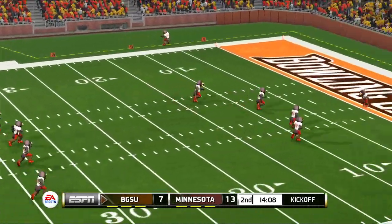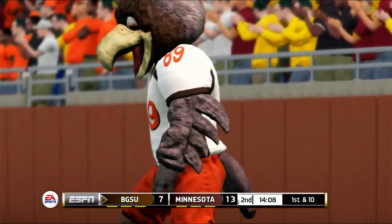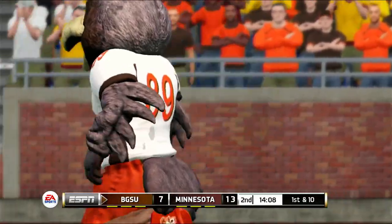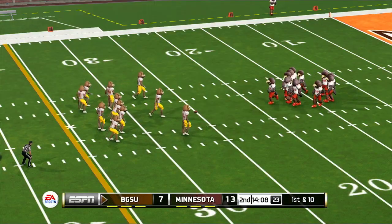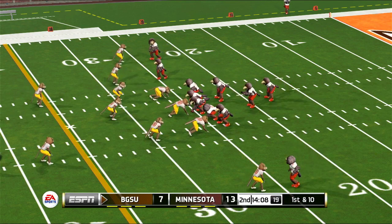He sends this one deep. The kicker looks like he's ready to kick this one off. This one's going to be down in the end zone for a touchback. There hasn't been too much daylight between these two teams. In games like this, some players try to press too much, and that can cause mistakes.